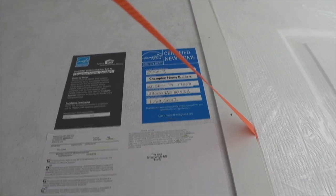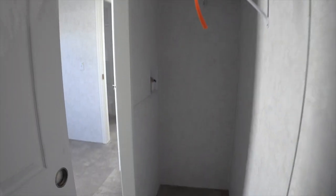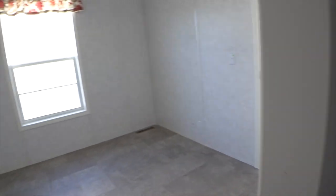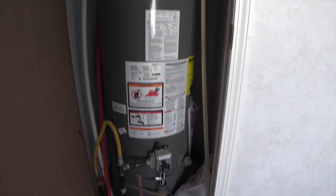In the back corner is the data plate, is what we call it. And here you have your serial number and the certification for where the house was built, which is Region 3 for New Jersey. That also shows you the Energy Star certification. So behind the bedroom door is the hot water heater. Again, this has a warranty.